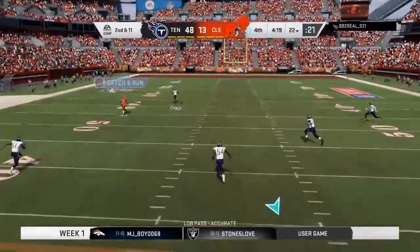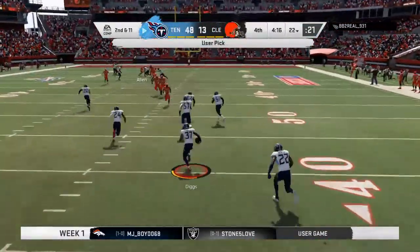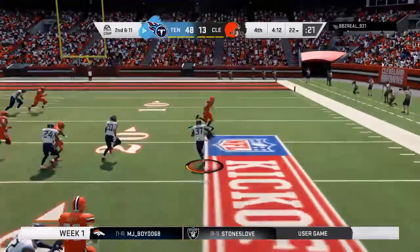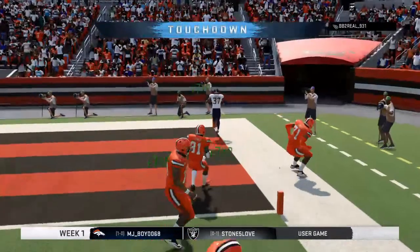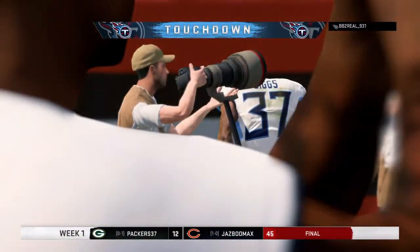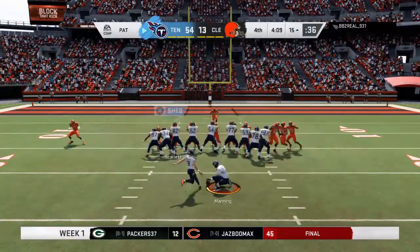He's going to look deep for more. And now here is another interception. Picked off by Quandre Diggs. And he will take this one home. It's a touchdown. That's a touchdown. Defensively, they've had their way in this one. That pick 6 makes that scoreboard even more lopsided.